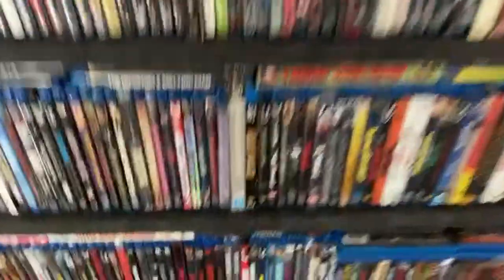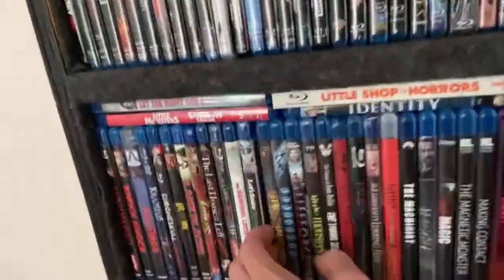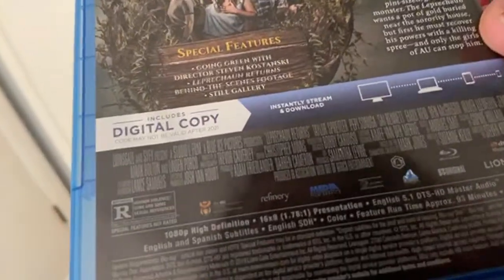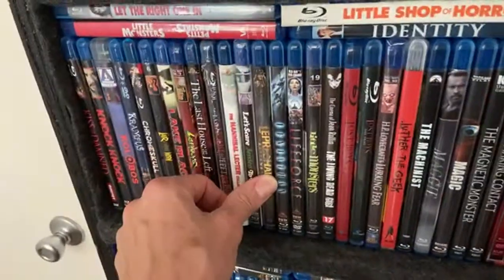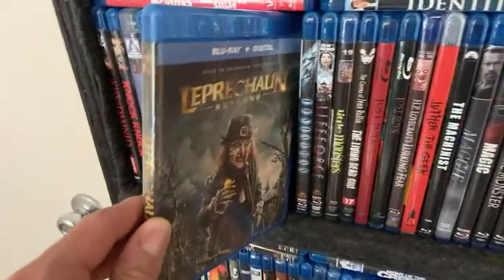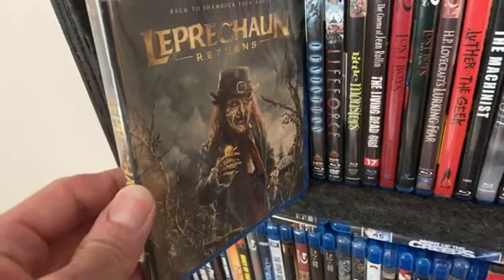Or not Origins. What's the one? Might as well show you guys now since it's technically part of the set. Yeah, Leprechaun Returns. That one's by Stephen Kostansky, who directed Psycho Goreman. And this one's a return to form, nice and simple, fun. I like the actor they got to do Warwick Davis's Leprechaun.